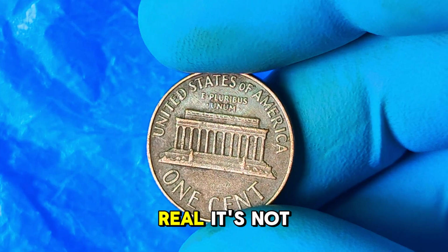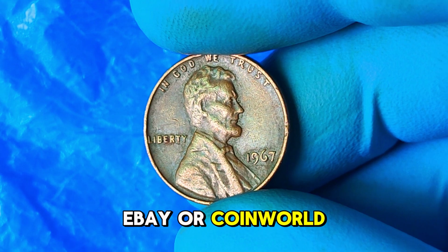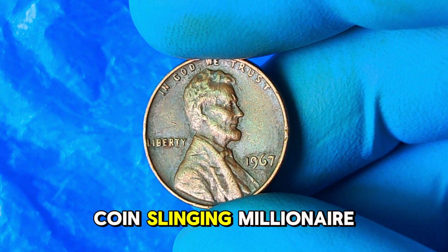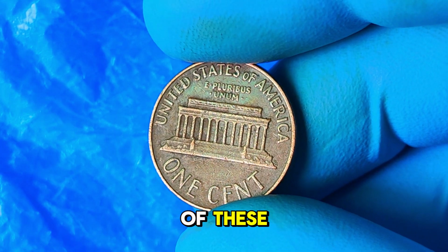But let's be real, it's not easy to find one of these. I mean, even if you spend hours scouring eBay or coinworld.com, the chances are slim. But if you do stumble upon one, consider yourself a coin-slinging millionaire. Honestly, you'd probably have more luck finding a unicorn in your backyard than scoring one of these.